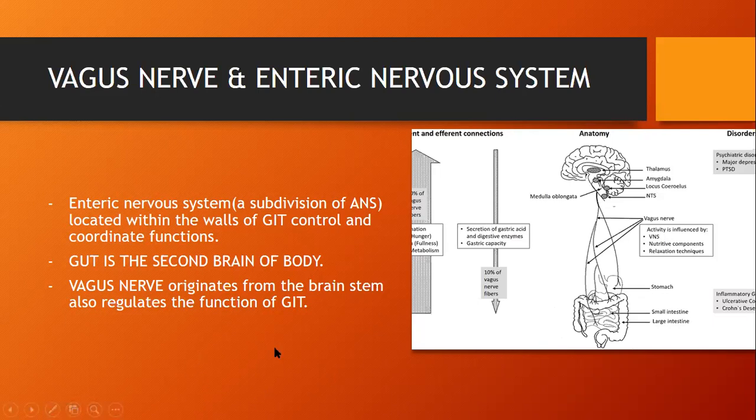Our gut has an independent nervous system throughout the wall of the gastrointestinal tract. Inside the walls, there is a separate nervous system called the enteric nervous system. That is a subdivision of the autonomous nervous system, that is, we don't have any control over that. It works independently. But even though it is a subdivision of the autonomous nervous system, which originates from the brain, it can work independently without the control of this autonomous nervous system.